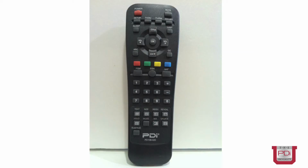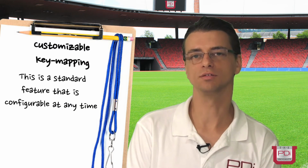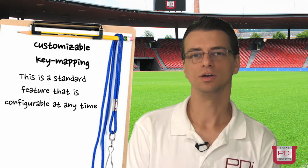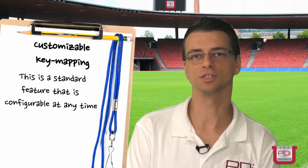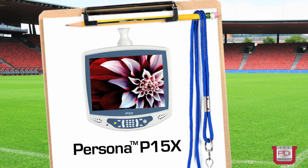That includes the television's front panel keys, remote control, pillow speaker, and also PDI's wireless Cube table radio. We also offer customizable key mapping, and what that means is that if your particular receiver has a certain function you want to make sure the patient has access to, you can remap any of the television's keys to operate that function. This device works with all PDI televisions larger than 10-inch, made since 2008.